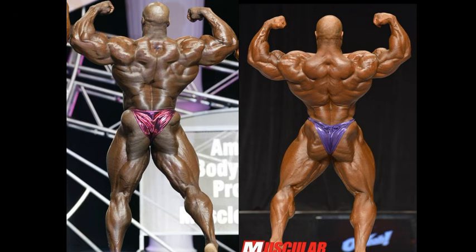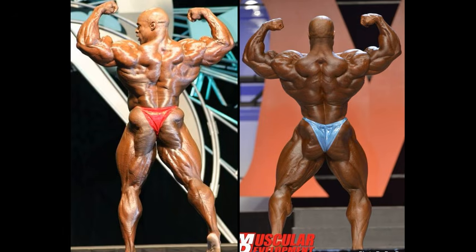Let's have a look at the rear double biceps. And this is the same thing, guys. Don't just say, oh, Ronnie's bigger. He's winning. Look at the delts. Phil's winning in the delts. Much bigger delts. You have to look at this objectively or subjectively, whatever. The traps, bigger, better. The lats, perfectly symmetrical. They go all the way down to a nice little Christmas tree lower back, tighter than a drum.